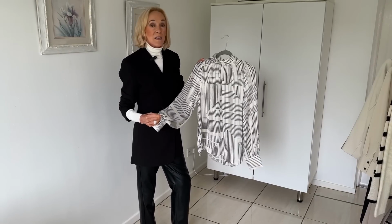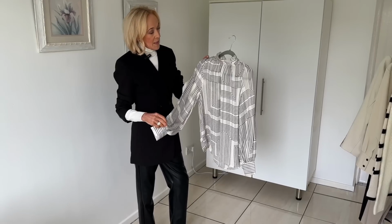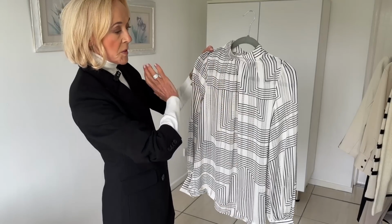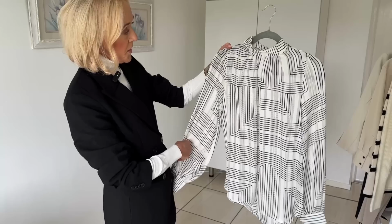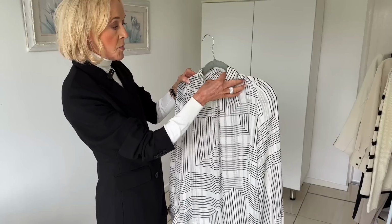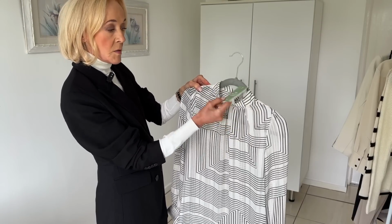Okay, this is a beautiful blouse. I'll tell you the price point in a minute. It's in a lovely ecru and black. The design on it looks busy, but it almost fades away because of the fluidity of the fabric. You've got this lovely little collar detail here. By the way, I have picked this up in a small and it is 100% recycled polyester.